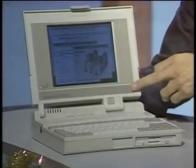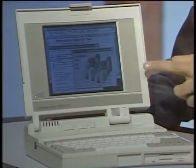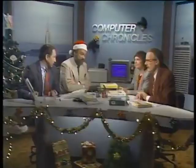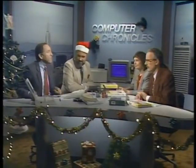Super. Last but not least, this little baby over here. Boy. This is the new 386, 20 megahertz, 20 megabyte hard drive, VGA screen, 8x11 notebook computer from AST. It's an absolute desktop in a notebook form, and it's selling for only $2,995. So if you're really looking for that high quality gift, really one of the best looking desktops I've seen around.